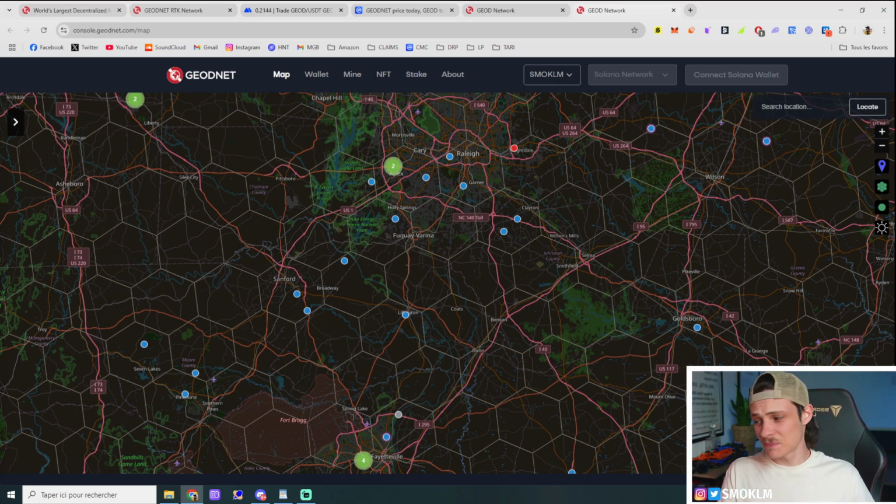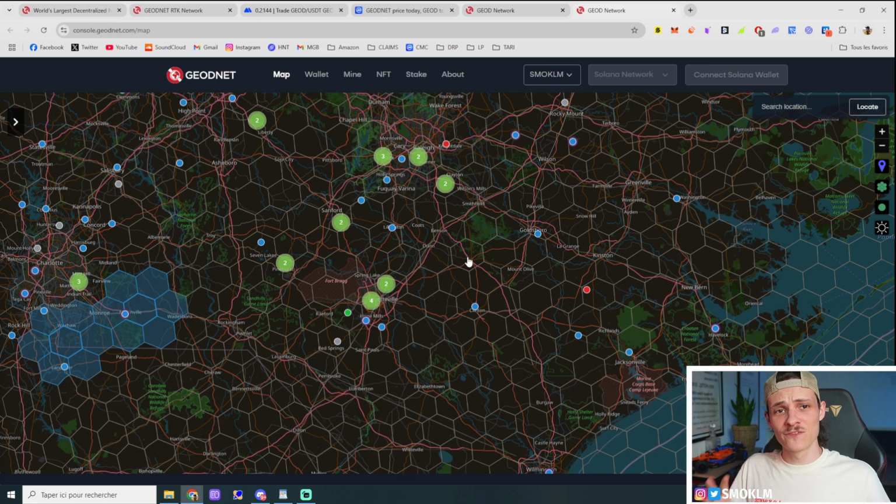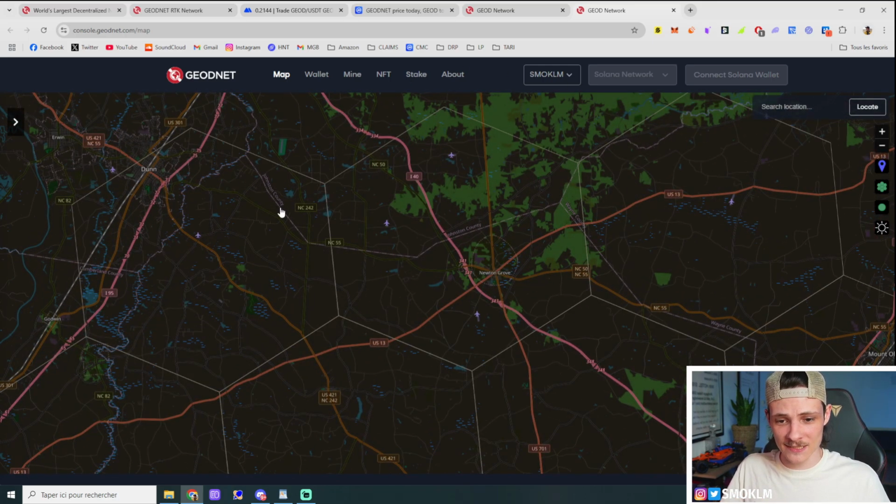As you can see from this map, GEODNET divides the world into hexagonal zones. If you're the first to set up a high-performing station in one of these empty hexes, for instance, and keep a 98% uptime over 30 days, which just means that the power doesn't cut off for more than 2% of those 30 days, you'll earn what's called a location NFT. These NFTs secure your position, ensuring that you'll receive full rewards even if others install a station nearby.